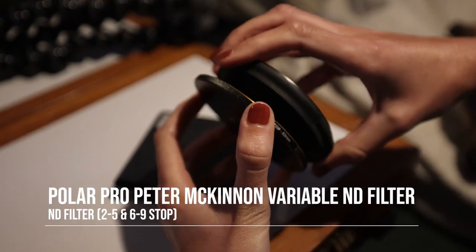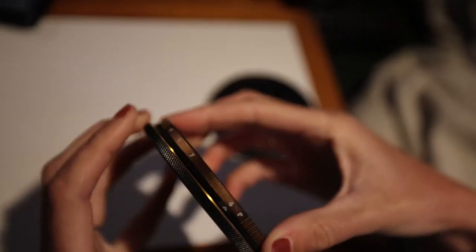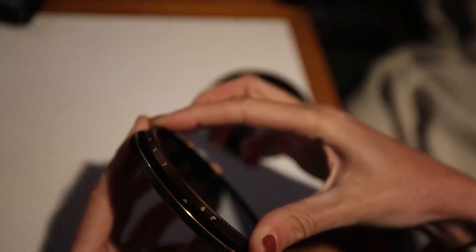And then our second filter is the Polar Pro Peter McKinnon Signature Edition 2 variable ND filters. Now these variable ND filters, they range from 2 to 5 stop, which are similar to sunglasses. So they're essentially sunglasses for a camera lens. And by doing that, it helps take away some of the harsh light that is on different shots during the middle of the day. And since we are outside during the middle of the day filming, it's really nice to have that filter to ease out some of the harsh light.